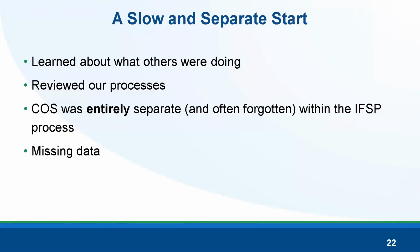It was early on, similar to what Katie had said, we really recognized that as we started to measure child outcomes particularly, we had a good, really probably bad, amount of missing data. We figured out fairly quickly that it was probably because the COS process was really entirely separate from the IFSP process. It was nearly an isolated process. And truly, providers expressed that it really felt like that one more thing to do, and of course, nobody wants just one more thing to do. And our data certainly showed that as well. So really needing to overhaul how we were doing the COS process early on was very important.